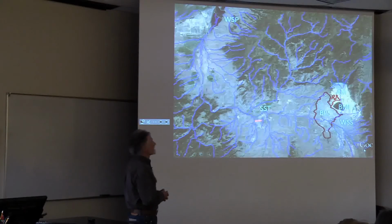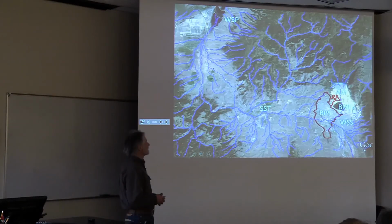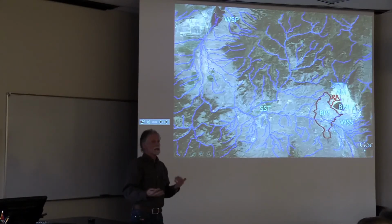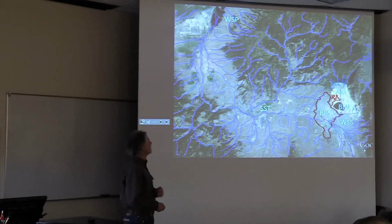Here's streamside tailings, which we're going to focus a little bit on. So this is Blacktail Creek coming here. This was the old Silverbow Creek coming down to here. And then the rest of this is the Silverbow Creek drainage. That's the Warm Springs Ponds, which is the end of the NPL site. It's the last operable unit.